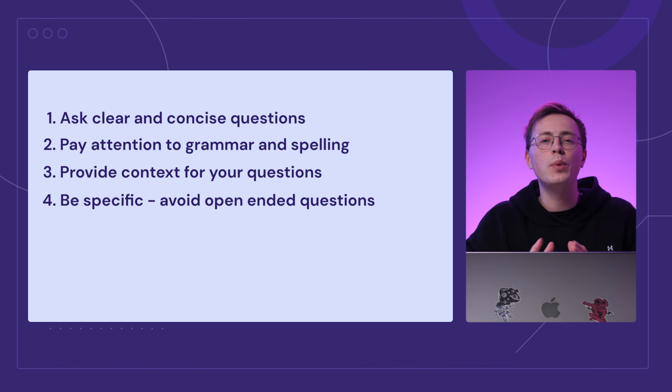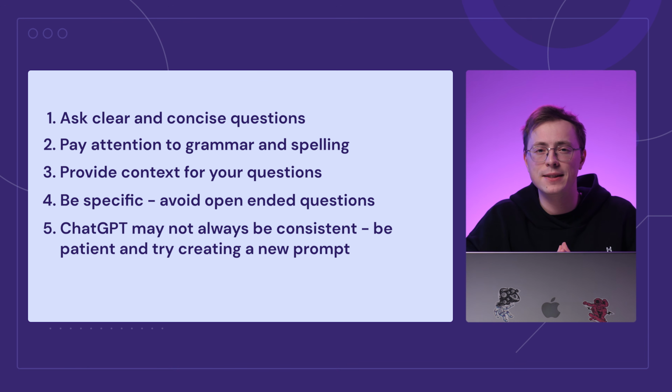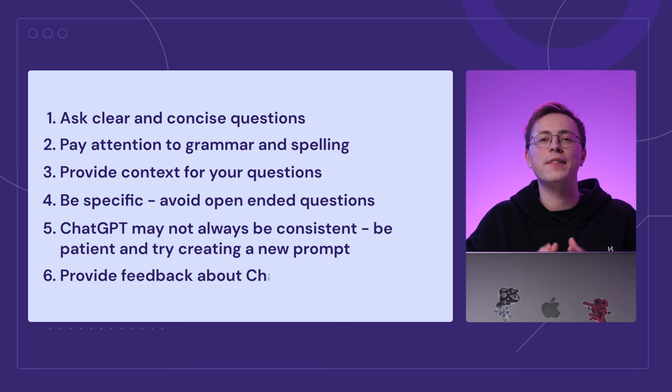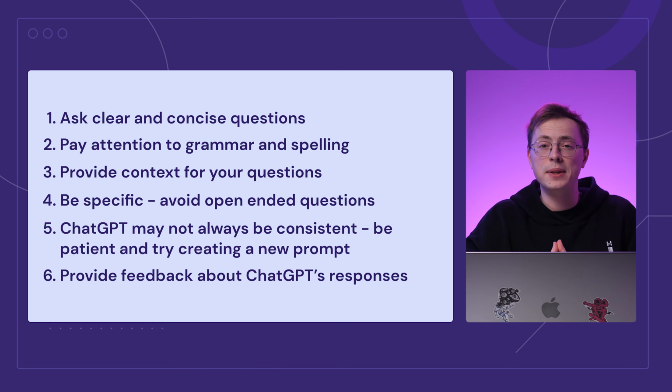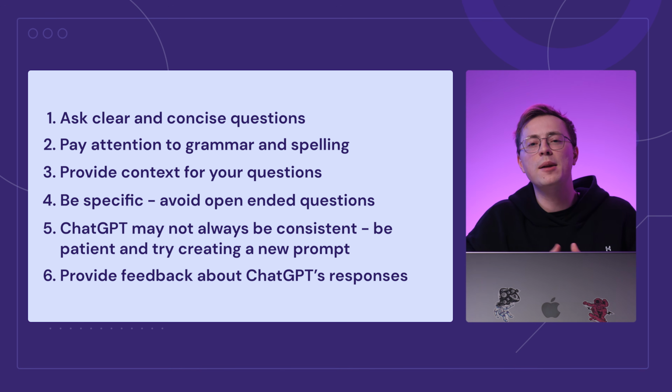This AI tool can quickly generate responses, but you will undoubtedly find some inconsistencies. Be patient and consider creating a new prompt if the error persists. Last but not least, provide feedback on the AI's responses. If ChatGPT's answer is not what you expected, let it know by clicking the thumbs down button and correcting its answer. This helps ChatGPT improve its responses over time.